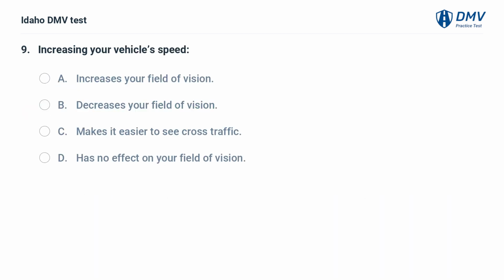Increasing your vehicle's speed. A. Increases your field of vision. B. Decreases your field of vision. C. Makes it easier to see cross traffic. D. Has no effect on your field of vision.